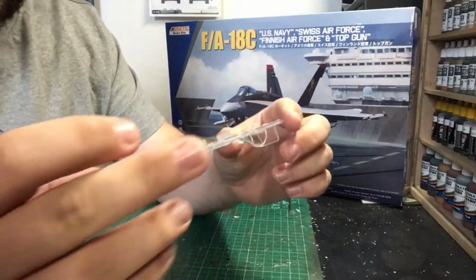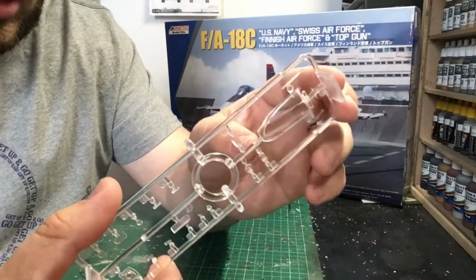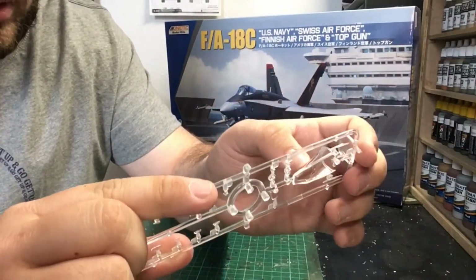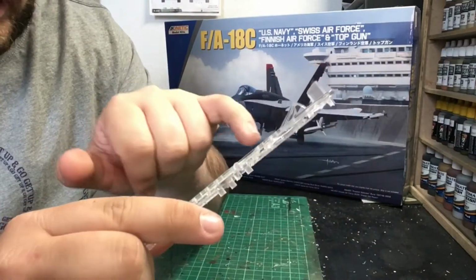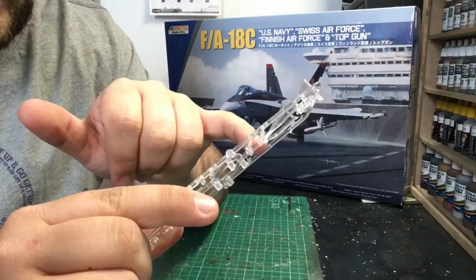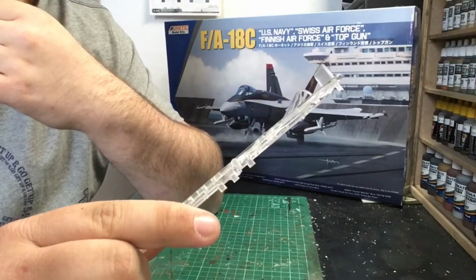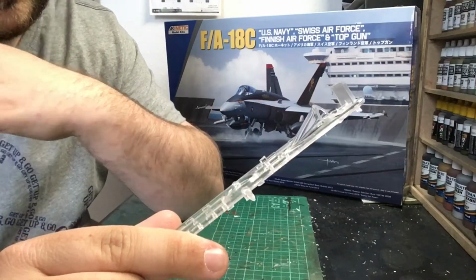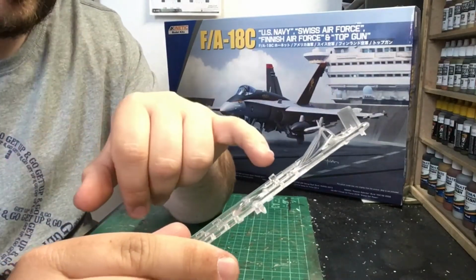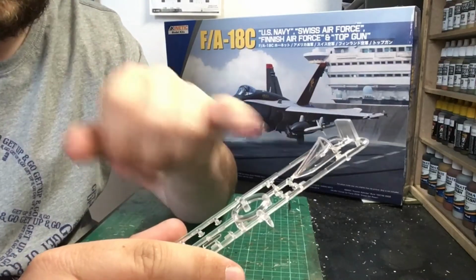And then we have the other clear sprue. This has the front canopy on it again. There's a seam right up the middle of it. A little bit of the bodywork is included. I would like a little bit more maybe, as some manufacturers are starting to go for, which gives you just that bit more freedom of blending that into the fuselage without affecting your actual clear part.